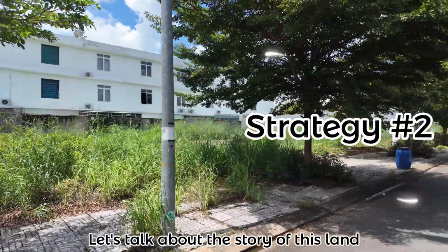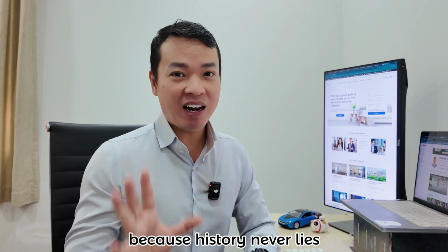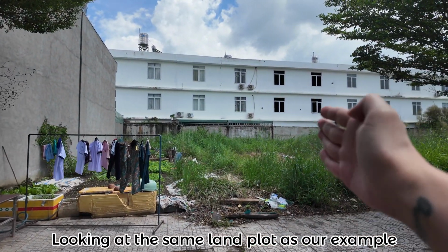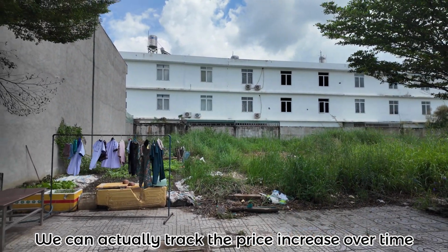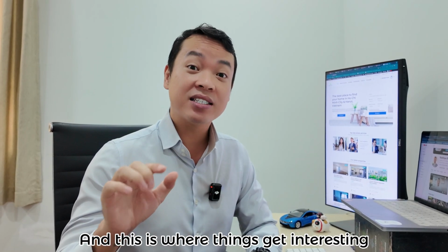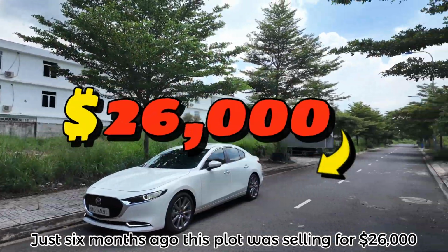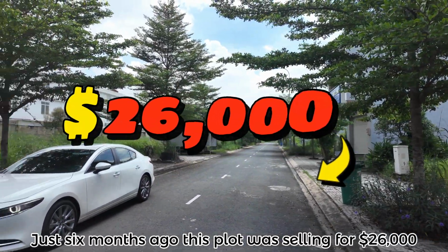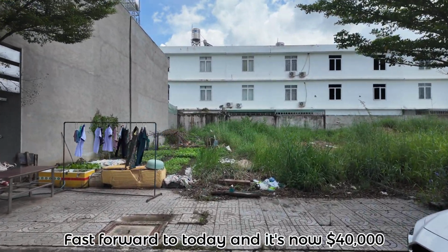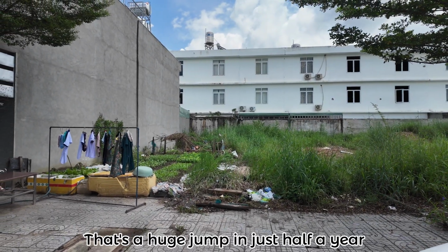Strategy 2. Let's talk about the story of this land, because history never lies. Looking at the same land plot as our example, we can actually track the price increase over time. And this is where things get interesting. Just 6 months ago, this plot was selling for $26,000 US. Fast forward to today, and it's now $40,000 US. That's a huge jump in just half a year.